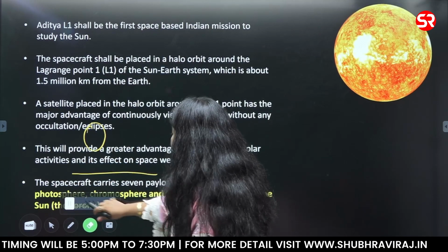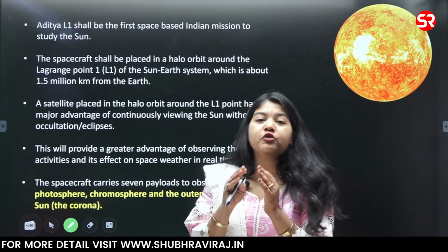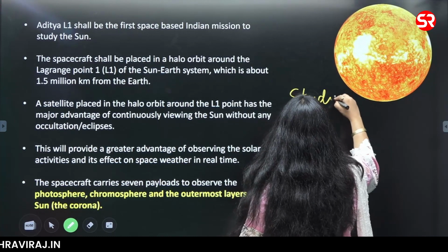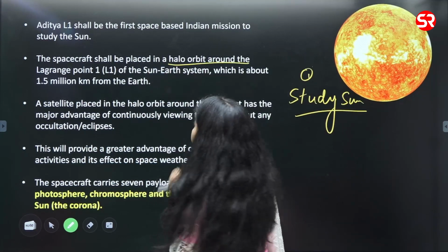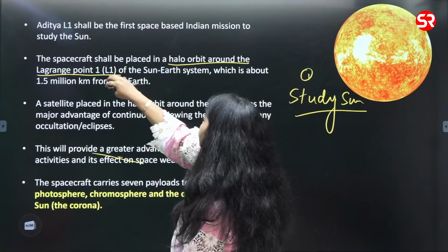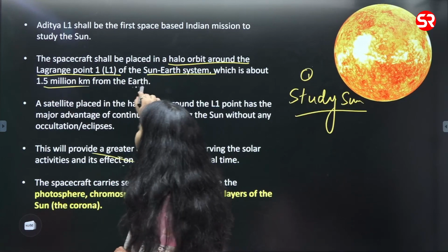Now, understanding what the Aditya L1 mission is and what ISRO had in mind while launching it. First of all, Aditya L1 is the first space-based Indian mission to study the sun. The spacecraft shall be placed in a halo orbit around Lagrange point 1. So L1 here stands for Lagrange point. We will understand what a Lagrange point is. It will put the payloads in the L1 or Lagrange 1 orbit of the Sun-Earth system, which is about 1.5 million kilometers from the Earth.